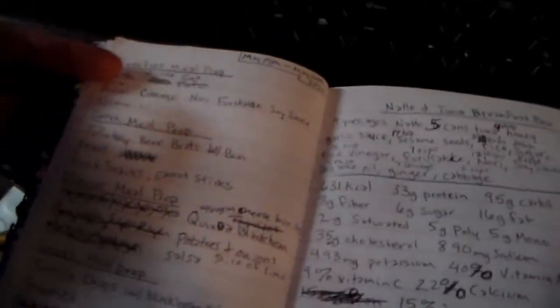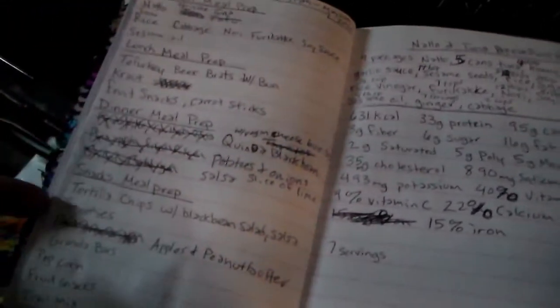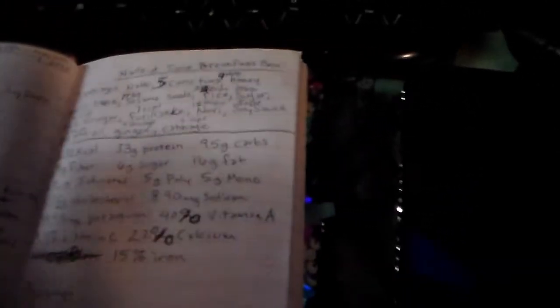So here is the completed journal. This is all my plans for this week. I added on granola bars, popcorn, fruit snacks, and trail mix because I have some of that around to munch on if I should get hungry. And then here's the breakfast, which is the natto tuna breakfast box.